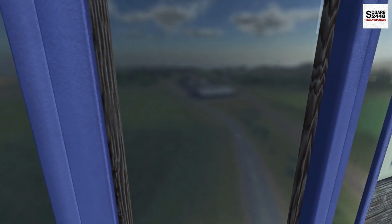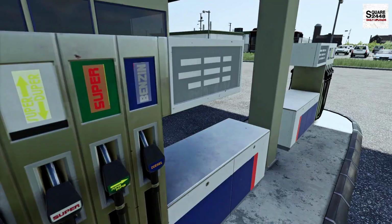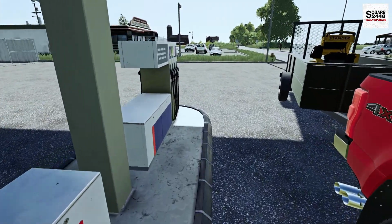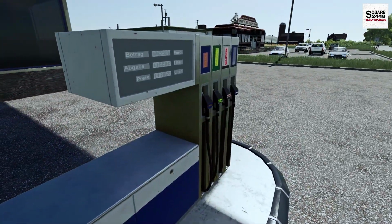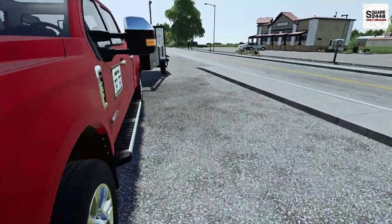But I'm gonna run inside quick. Catch you back. Alright, we're all fueled up here. Let's see how much the diesel was here. $52, that's not too bad. I think I was at right around a third of a tank here. Let's see how much the diesel was for the mower. Right around $15. Wow, it does add up pretty quickly here.